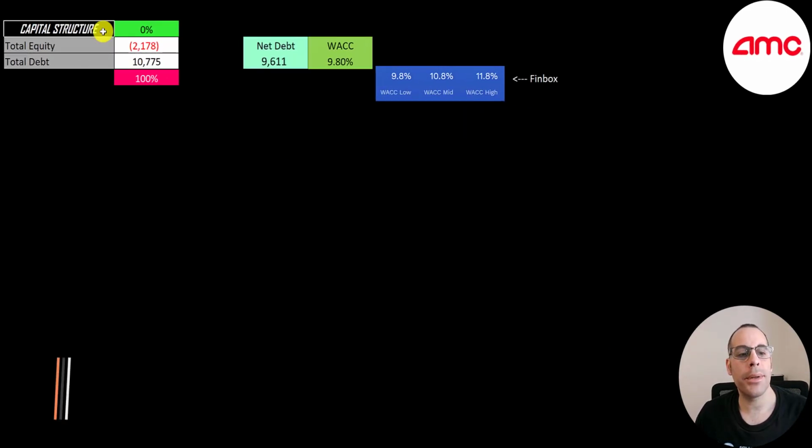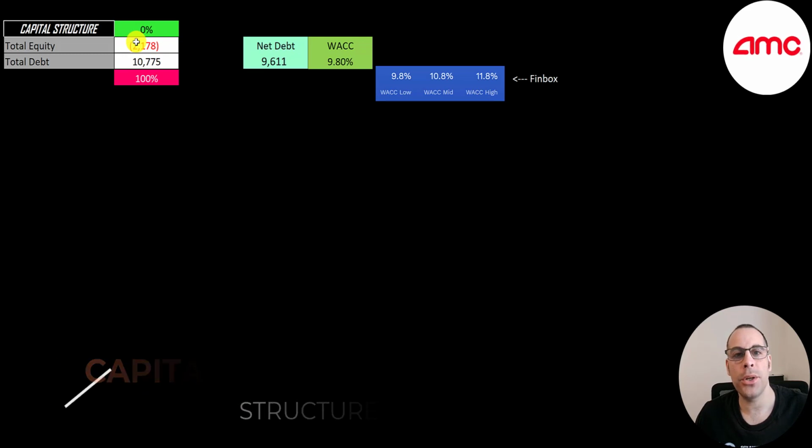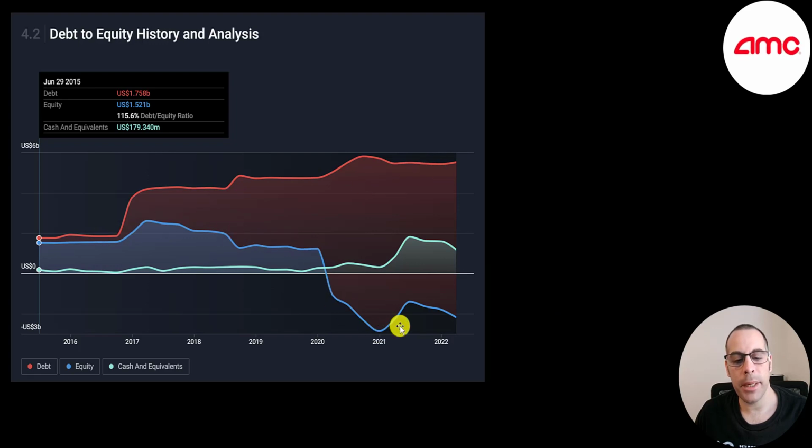Let's look at the capital structure. They have negative 2.2 billion of equity. This means their liabilities are 2.2 billion more than their assets, and they have 11 billion of debt. So they're 100% debt, 0% equity. This is their capital structure since 2015. You can see their debt and equity were pretty close, and their debt has been going north while their equity has been going south, which is not what you want to see.